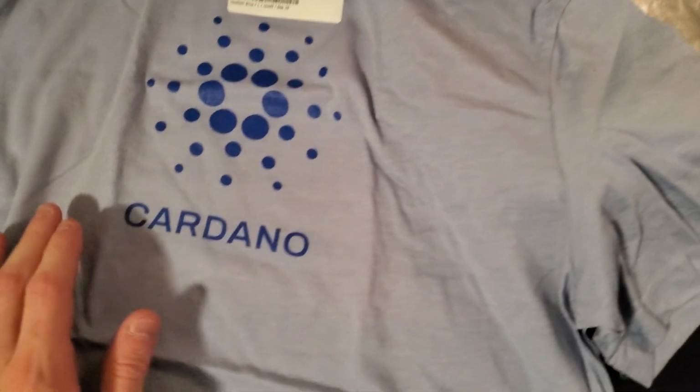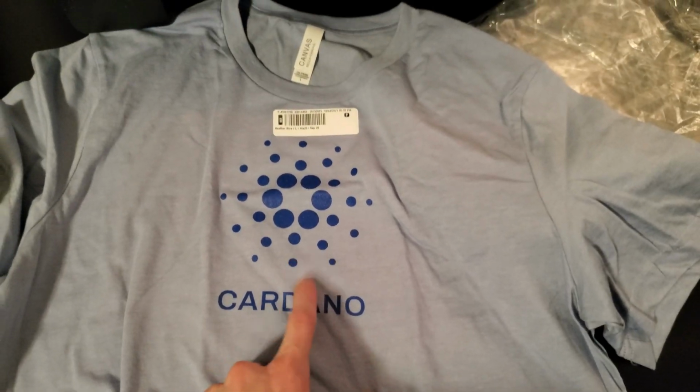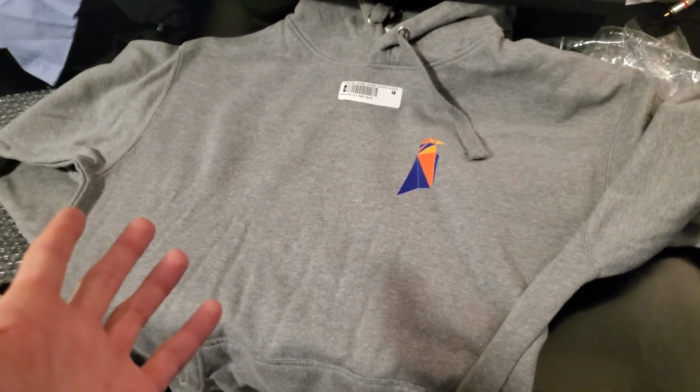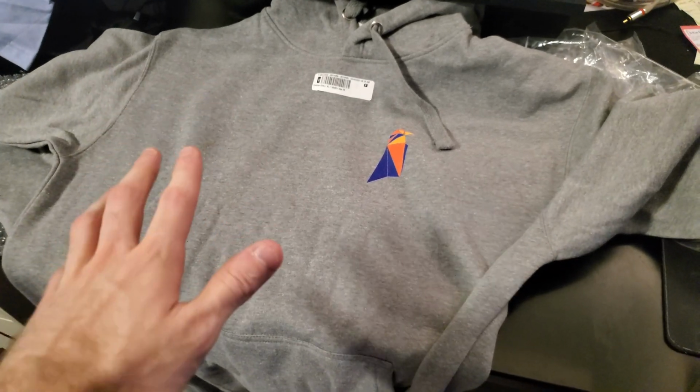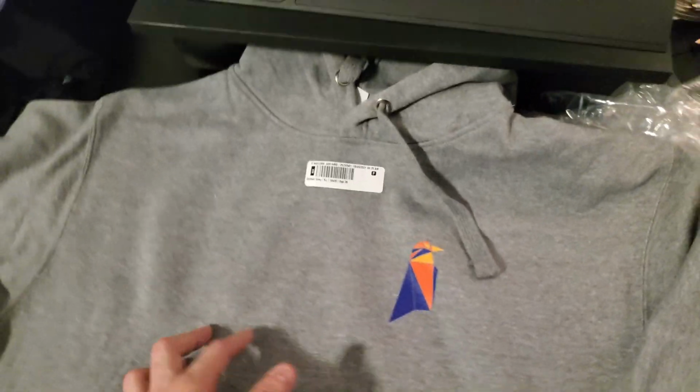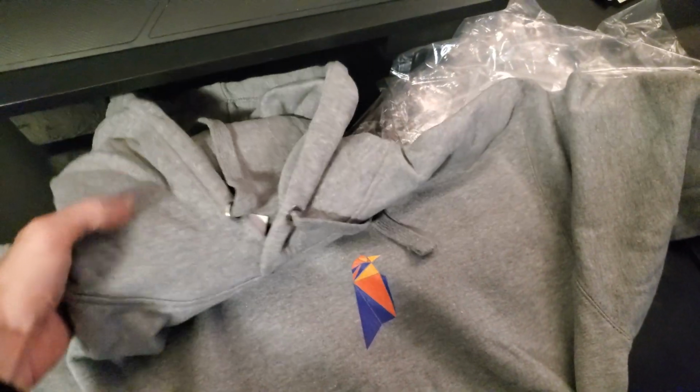Let's take a look at this. So again, a nice light blue here with a dark blue Cardano. Very cool. And I think there's just one more thing in here, so let's get to it. Oh yeah, and another sweet Ravencoin hoodie. So I don't know if you guys can tell which crypto brand is my favorite. It's probably pretty obvious. But dang, I love these Ravencoin items. So really, really nice. Again, this is a hoodie.